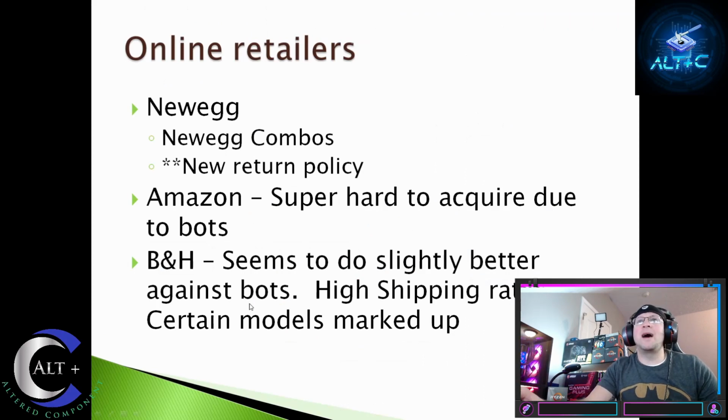Next, let's discuss online retailers, places to buy. Newegg is a great place to buy, also very hard to buy. Newegg has their combos, which is what they are mostly trying to push. So they'll combo up, say, a 500 watt power supply with a 3060 Ti or 16 gigabytes of RAM with a 3070. They'll have some really random combos, but these are probably the easiest of them all to actually accomplish because Newegg is adding on to their total income by doing this.